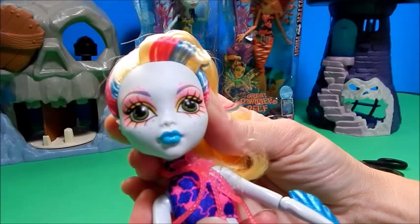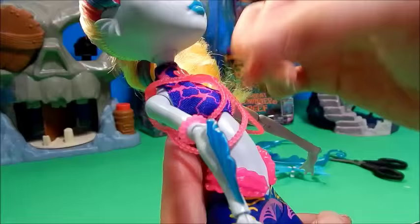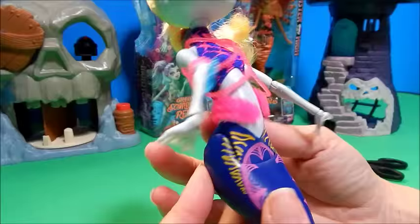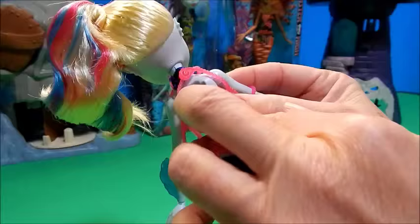She has this kind of chain all the way around her. It's almost like a little vest, but it's more of a necklace, I would say. And she has this pink belt. So all of these are removable if you wanted. And her top is just a little tiny top, and it also Velcros on and off, so you could take that or mix and match probably with the other dolls.